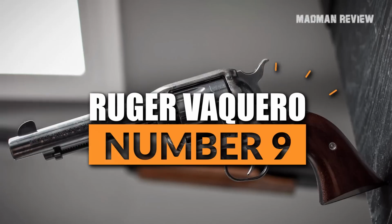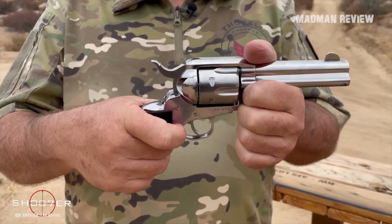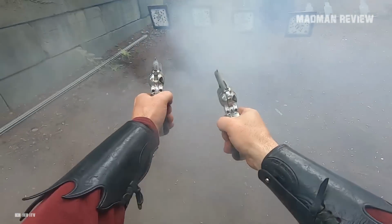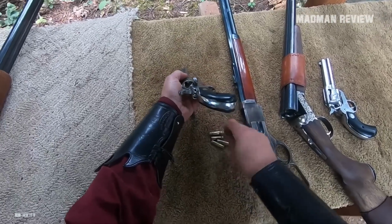Number 9, the Ruger Vaquero. The Ruger Vaquero was the answer to the limited availability and high price of the Colt Single Action Army. It's a much more affordable and simpler gun that does bring some modern features into a Wild West weapon. On first look, it does look strikingly similar to Colt's Single Action Army. It's also a 6-shooter, and it is a single-action revolver.